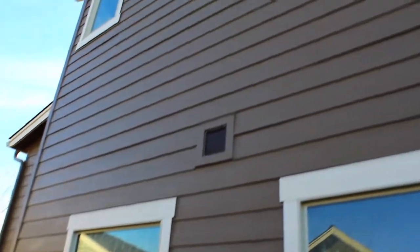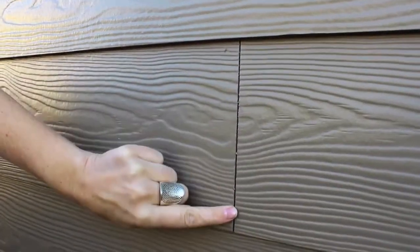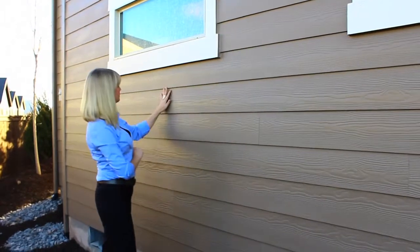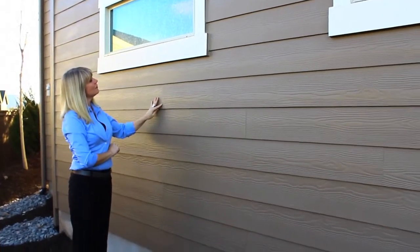Your Polish home is sided with Hardie Plank siding, which is concrete siding. The joints between the siding have a metal flashing that you can't see. This makes it watertight and eliminates the need for caulking at the joints. Your homeowner packet will have more information about the warranty and maintenance of your Hardie Plank siding.